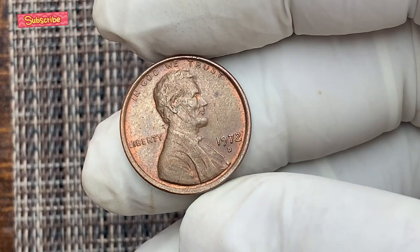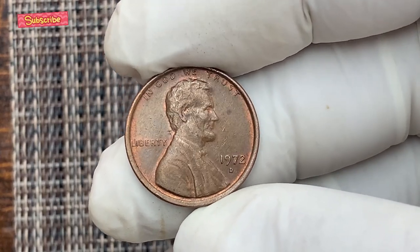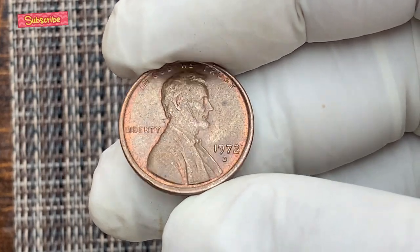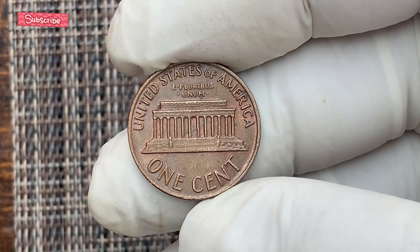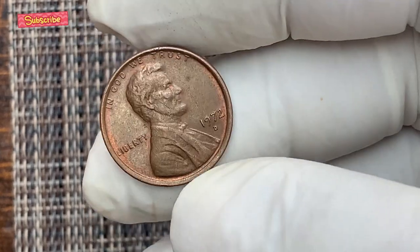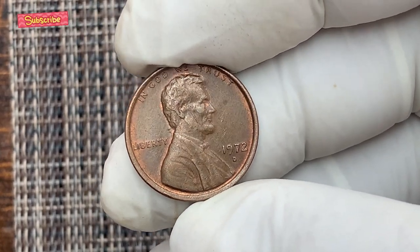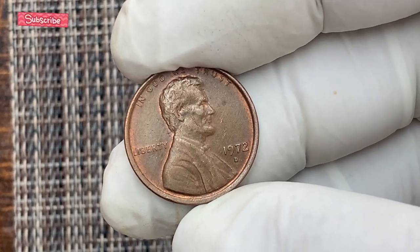At first, raw examples in circulated condition sold for modest amounts, $10 to $20. But as more collectors realized the scarcity of higher-grade specimens, values began to climb. Uncirculated examples fetched over $100 by the early 1980s. By the 1990s, third-party grading services like PCGS and NGC began authenticating and encapsulating the most pristine finds.